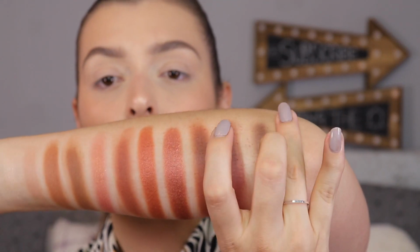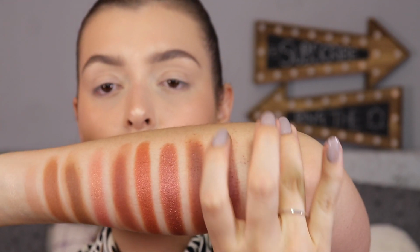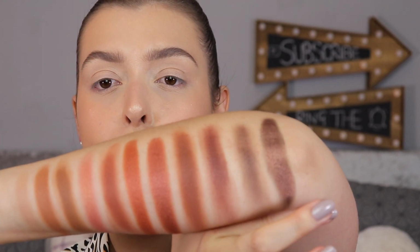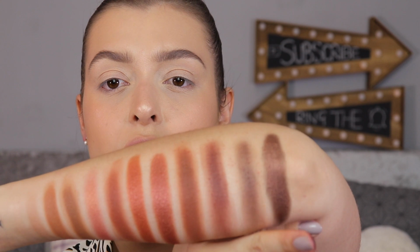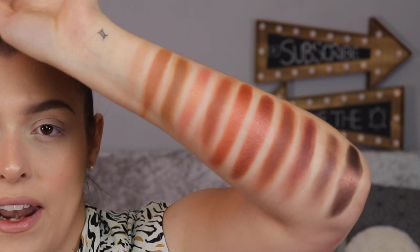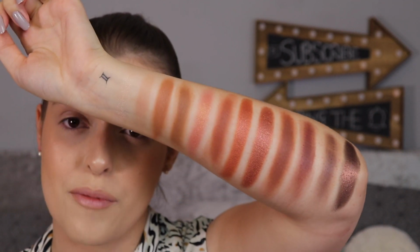And then finally we have Ember on my elbow here, which is, oh my goodness, so buttery and beautiful. And it's this deep, deep brown plum with, I'd say, these reddy, coppery flip metallicness to them. But that is the palette. That is the palette. All the way down from my wrist to my elbow.